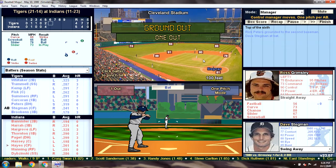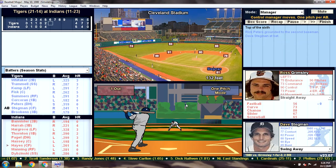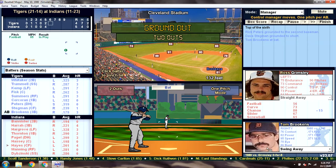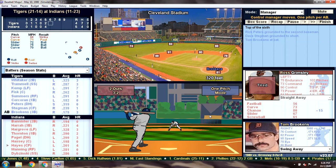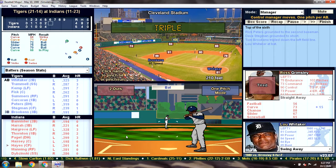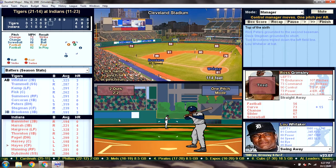Peters is going to ground out at second. I also have to wonder aloud that maybe having poor defense on the right side contributed to the overall scoring. Maybe if I had a better defense in there, maybe that would not have occurred. I don't know. It's hard to say, right? Brookins triples down the line with 2 outs, and so we have a chance to tie it up as Grimsley is now tired. And we're back to the top of the lineup with Whitaker, who's going to ground out to first.